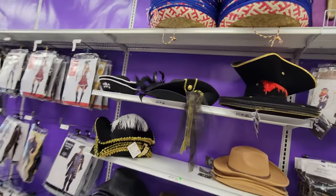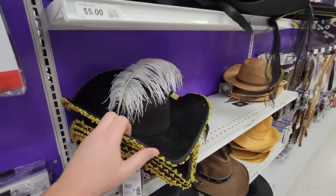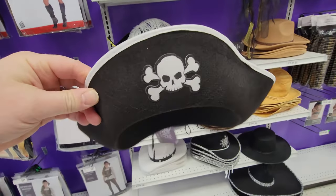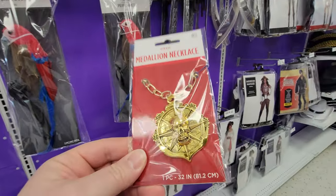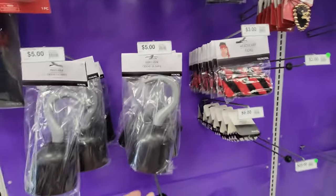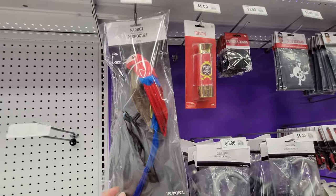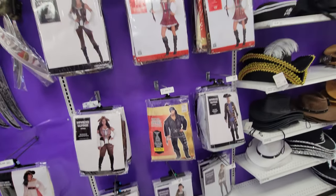All right, guys, so they always have lots of hats at this store, including pirate hats. Look, there's a captain hat. And then here's just a basic pirate hat right here for $5. Oh, look at this, guys. They even have the medallion necklaces. Look, they have regular black eye patches, and then they have skull eye patches, skull bandanas. They have hook hands. They even have telescopes and a parrot that goes on your shoulder, pirate swords and facial hair, and pirate costumes for everyone. I'm getting way too excited in here.